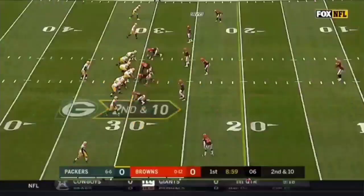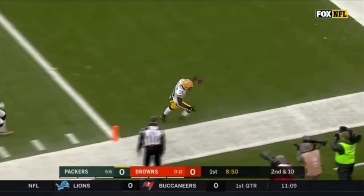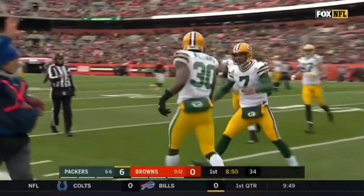Hundley with a stutter step and wide open and into the end zone. It's a touchdown for Jamaal Williams. Blown coverage there by the Browns. And that is a 7th touchdown on an opening possession by Green Bay this year, the only team in the league that can say that.